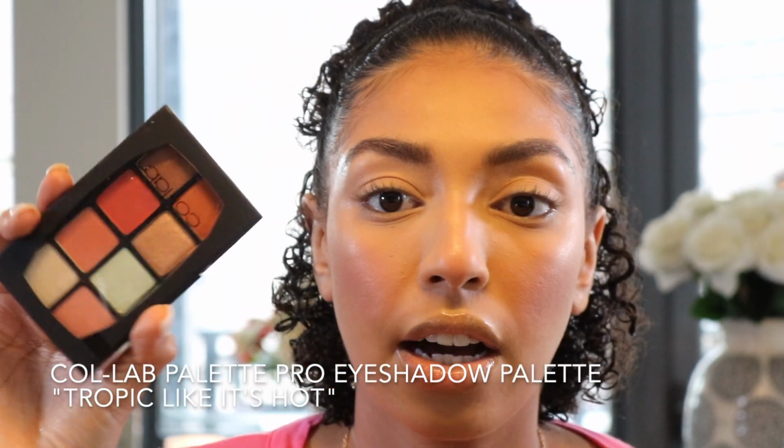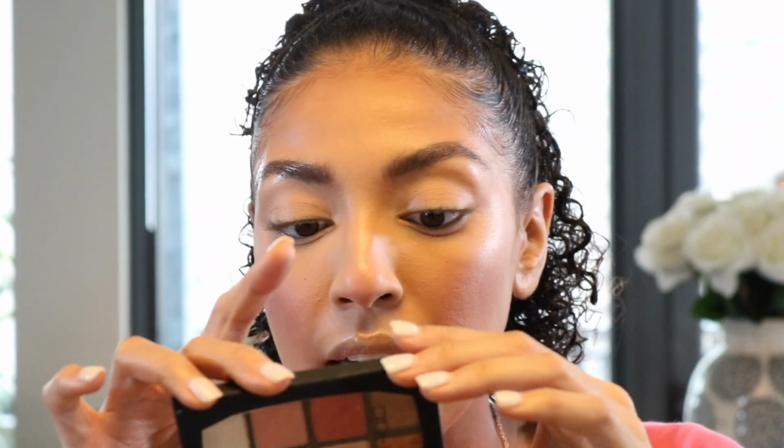So next up, we are going to do eyes, and for eyes, I have another Col-Lab eyeshadow palette. This is the Palette Pro eyeshadow palette. They had a ton of these at Sally's. I picked up this one. They had a cool tone one, a colorful one. They had one that looked identical to the Anastasia Modern Renaissance palette, so a bunch of burnt oranges and burgundies and browns. So if you're after that colorway, they have that there. But something about this one spoke to me, probably the peach across from this minty color.